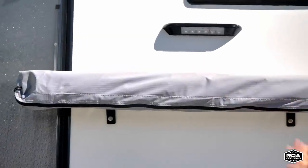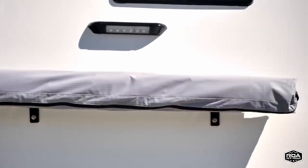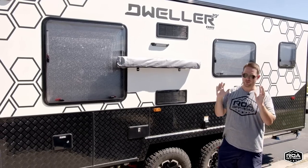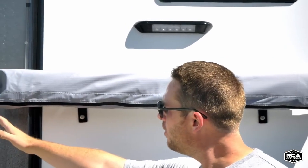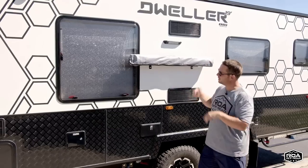The nice thing about this is you don't fill up your gray tanks. This does have over 50 gallons of water on it, which is really great. But this outside shower, I kind of installed it a little bit too far over. It needs to be slid over. I just need to readjust that.